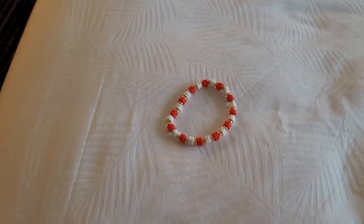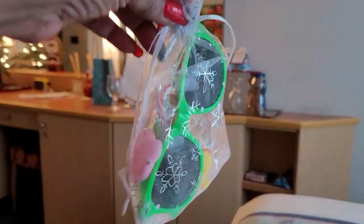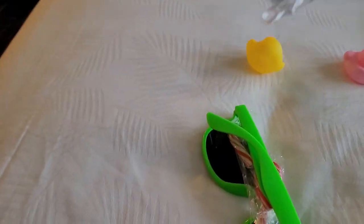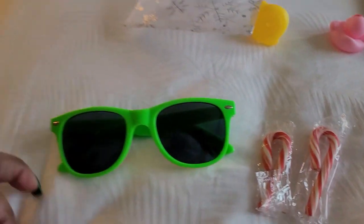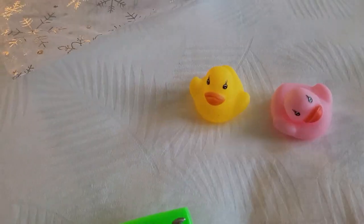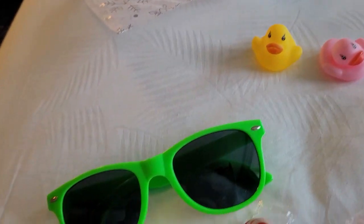Now, I forget if this was the first day or the second day, but this was the first gift we got. So, here's another bag. That's kind of cool. Sunglasses. I don't know if I can fit them or not. Oh, mint, sunglasses, candy canes. Oh my God, and you know what? They're not broken. And 2 little ducks. I'm gonna put those ducks on my shelves when I get home. Maybe even these sunglasses. Let's see what they look like.